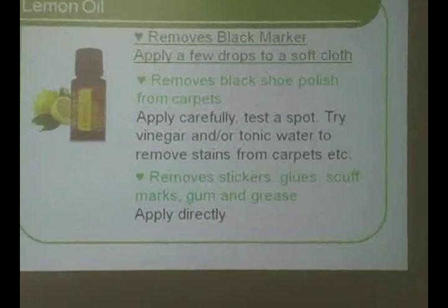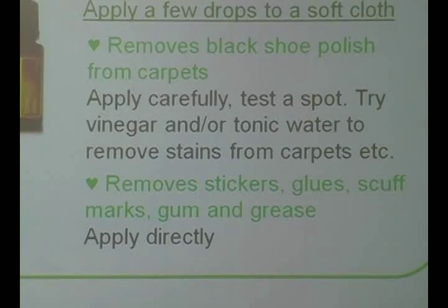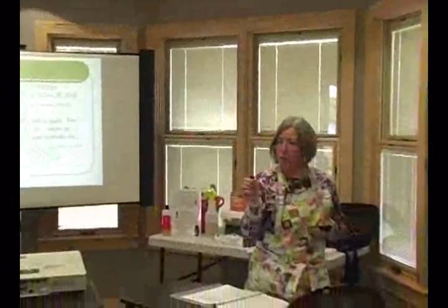And it removes, okay, you won't believe that lemon, do you ever get something that you buy at the store, it's got a sticker on it that you just cannot get that glue off? Take a little lemon oil, put it on that sticker, and it comes right off.